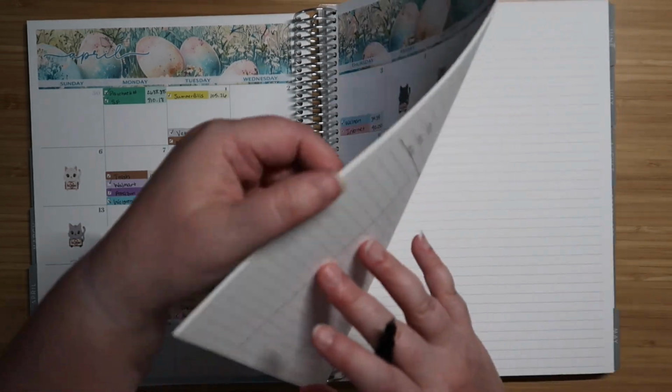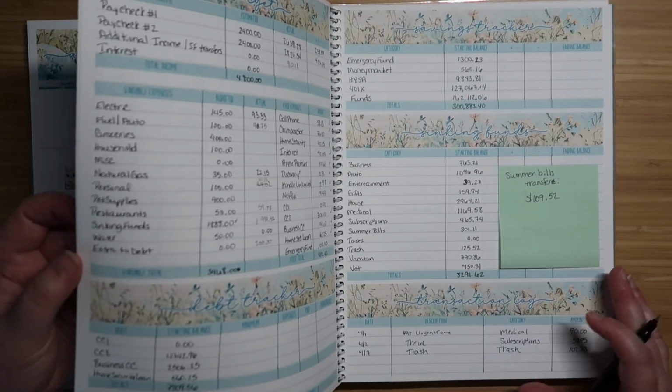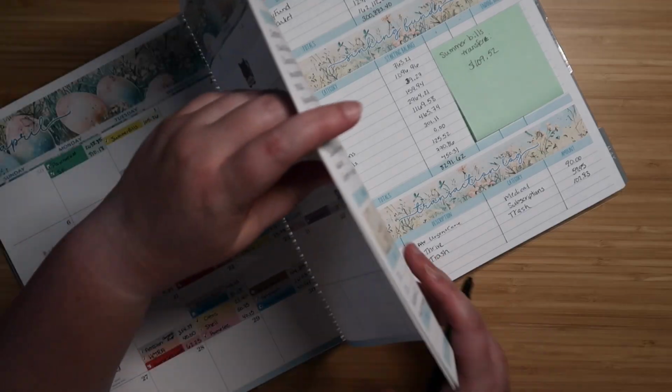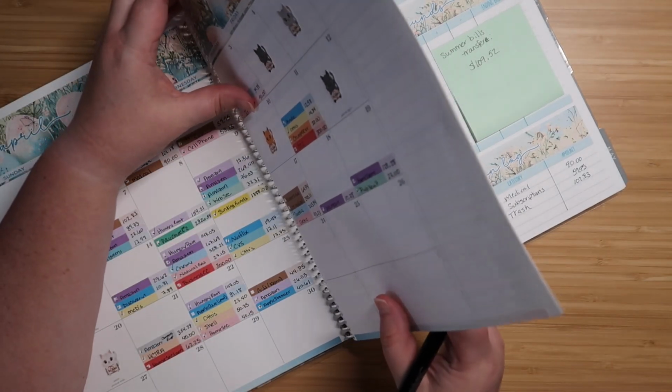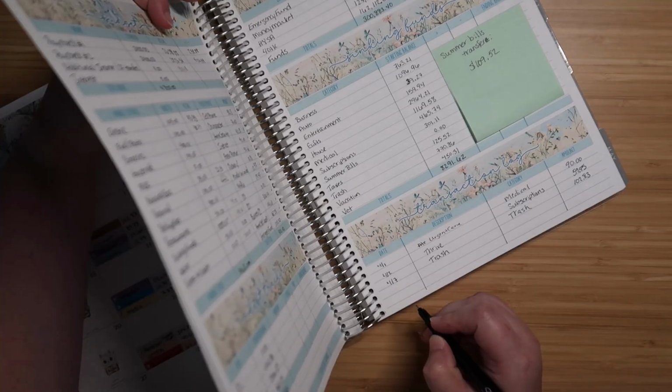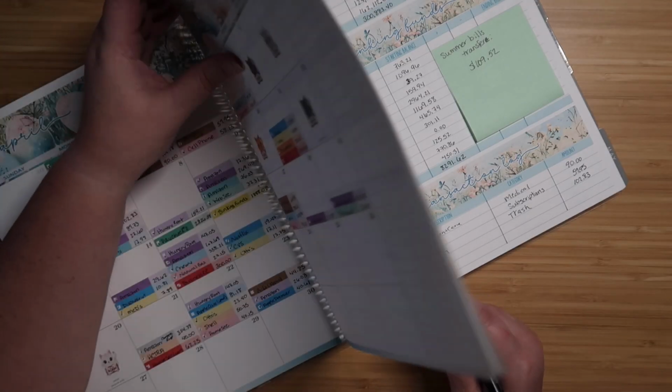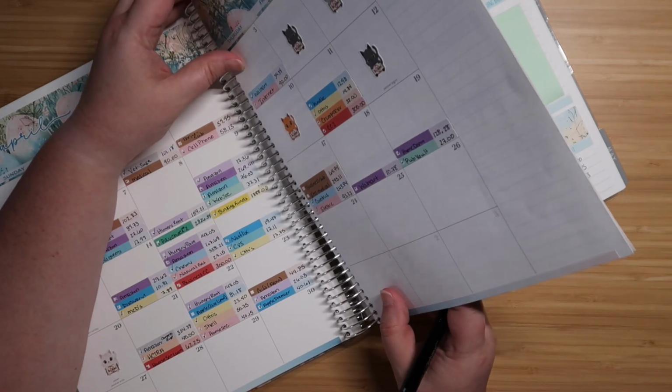So I am trying to find my transaction log over here, and I am going to run out of room on this, unfortunately, because, well, how am I going to do this?